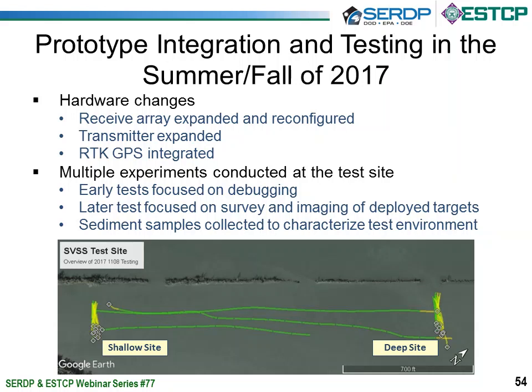Once we got through that integration and debugging stage, the later tests really focused on surveying and imaging of deployed targets. And here, our largest survey date was November 8th of 2017, and that's a KML, or a Google Earth view, of our tracks. The white diamonds indicate the start of a track, and then the colored lines indicate the direction. And so you can see the shallow site on the left where we have multiple linear passes over our targets, and the deep site on the right with multiple linear passes over the targets, and then a couple or three transiting passes moving between the two sites.